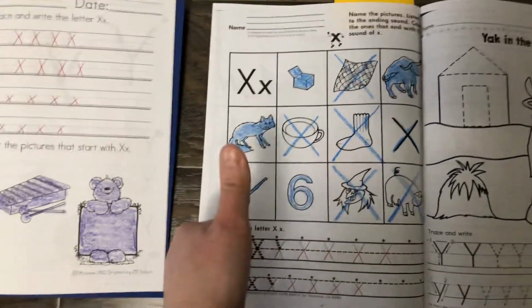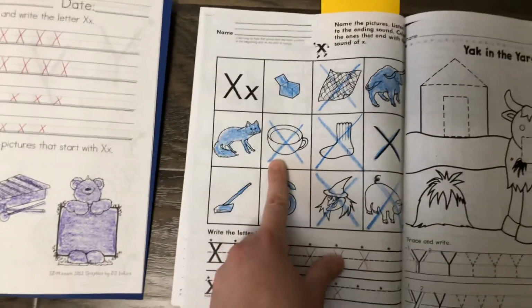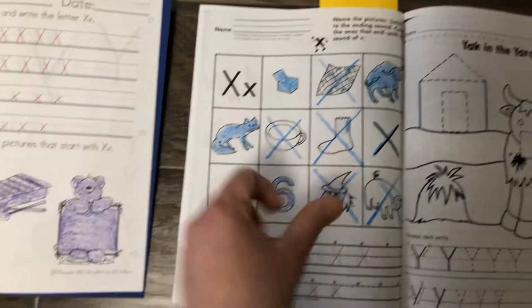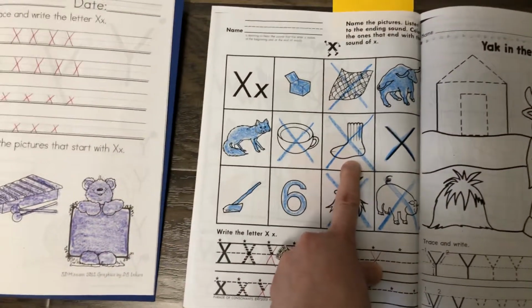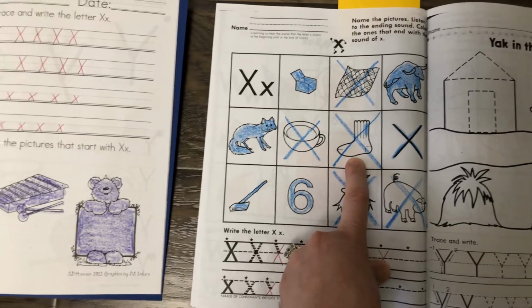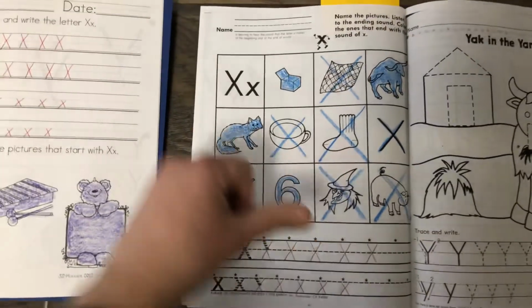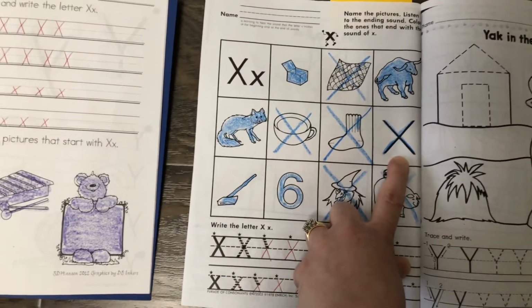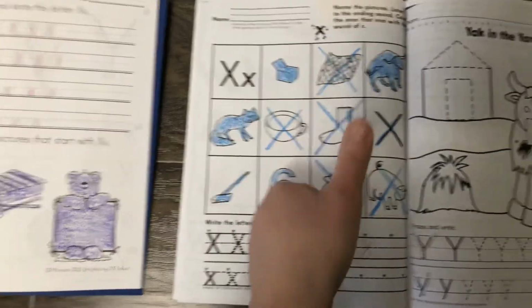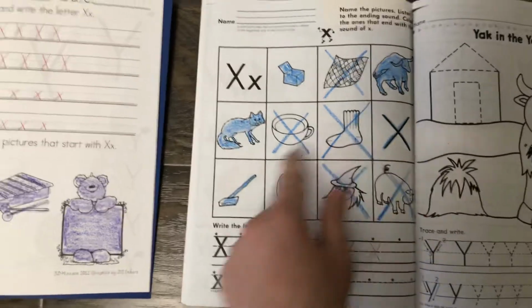Second row, first picture, we have a fox. Fox. Yep, thumbs up, right? Color that fox. Then we have a cup. Cup. No, it's a P sound. Now this is a trick. It's only one of them, okay? It's a sock. Sock. It's a K, right? So thumbs down, put an X to that. Now this is, of course, the letter X. X. Right? So try and color it. I just kind of went over it.